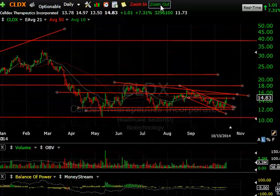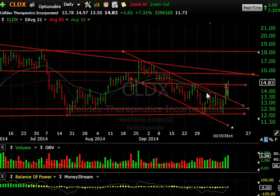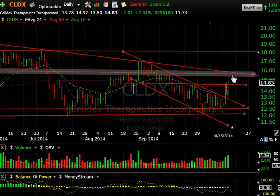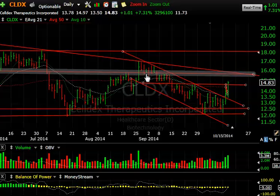CLDX also snapping back. You can see it jumped $1 or 7.3%, 3.3 million traded. And that's the biggest volume in a couple months. So good tidings as the stock basically broke through here. Good action today. Got up to the 50, and then they punched through it and closed above that line. Next target would be for me around 15.70. Beyond that, around 17. Those are your two targets going forward.